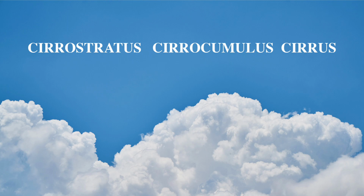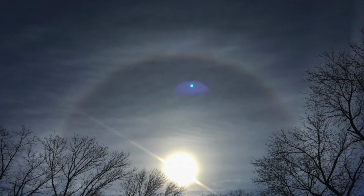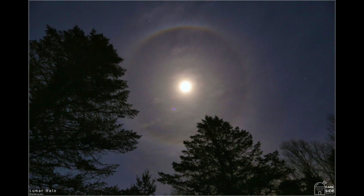In fact, there's actually a category of cloud that only exists at this height called cirrus clouds, which look like wisps of hair. What a coincidence. When stratus clouds are this high, they're basically invisible, but they do create a halo around the sun or moon. Pro tip, vampires like to come out when cirrostratus clouds are overhead.